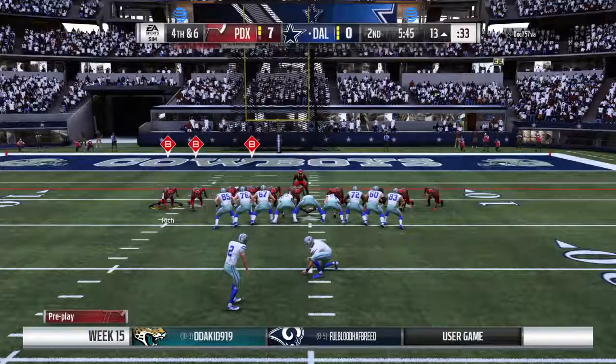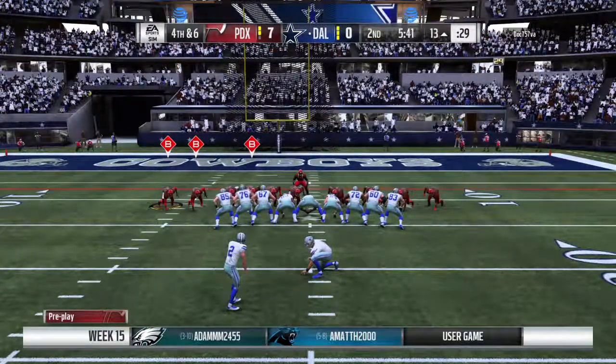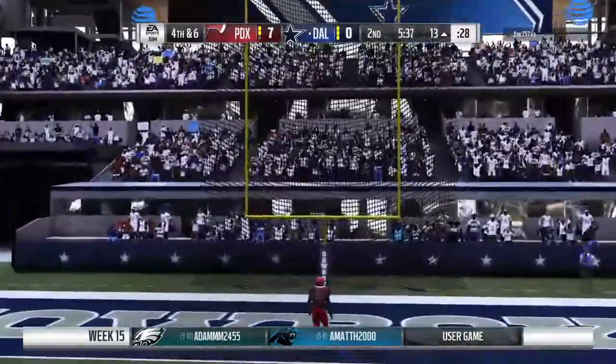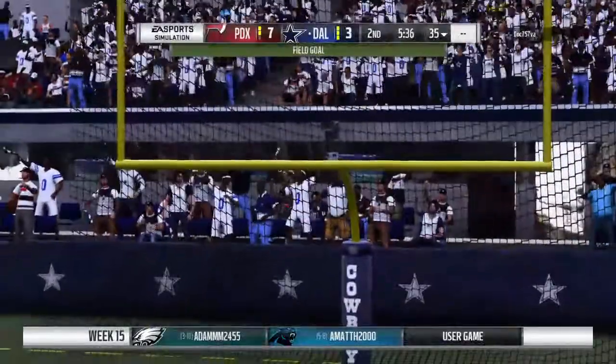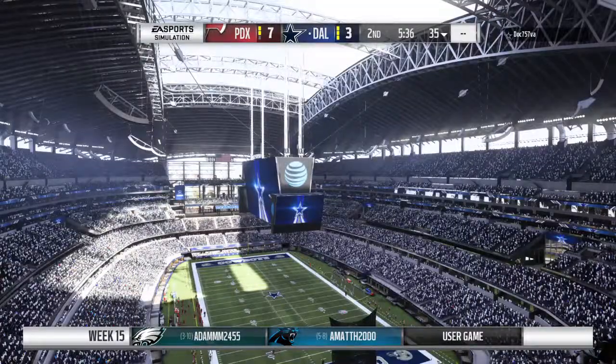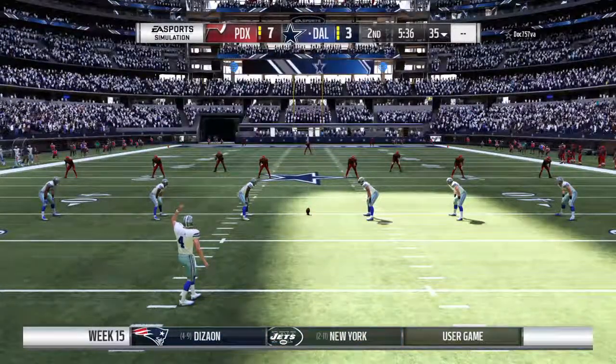On now is the kicker, Jason Myers, for the field goal try. Able to knock it through, and they are on the board, but still trailing. It's 7-3. So yes, it's only 3, but at least they're able to answer back after giving up the touchdown to start the game.